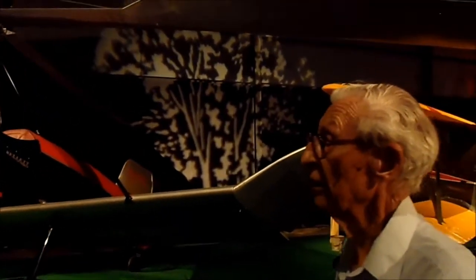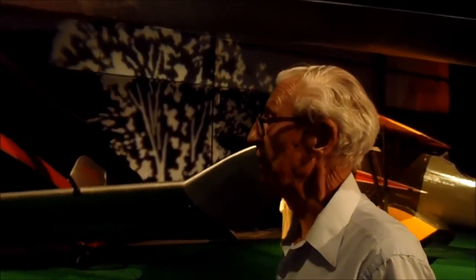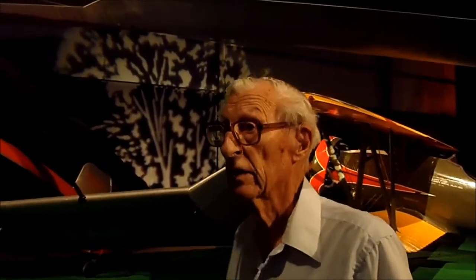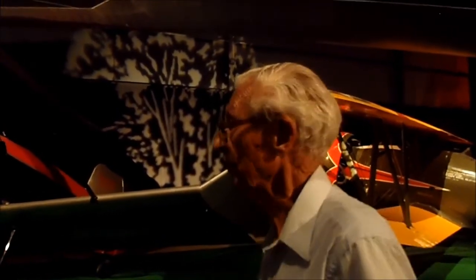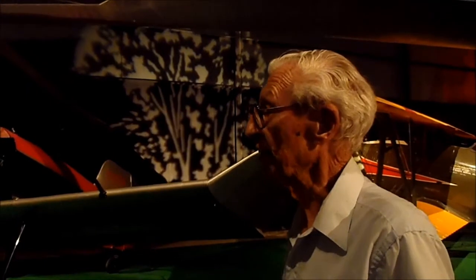And as long as you're going forward, the gyro continues to spin and acts as an artificial wing to hold the plane in the air. To land, you bring it back, throttle back, slow it down, and it gradually sinks into the ground. Makes it a very safe airplane, because if the engine cuts out entirely, you've got the rotary wing to lift you down on the ground.